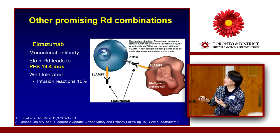So the combination of elotuzumab plus Rev-Dex was actually already published in the New England Journal last year, but at ASH there was a longer follow-up presentation, and essentially it is also encouraging, but the PFS looks a bit shorter than what we saw with KRD. Remember, it was 26 months. This one's 19 months, so maybe not as good, but this is a really easy drug to administer.